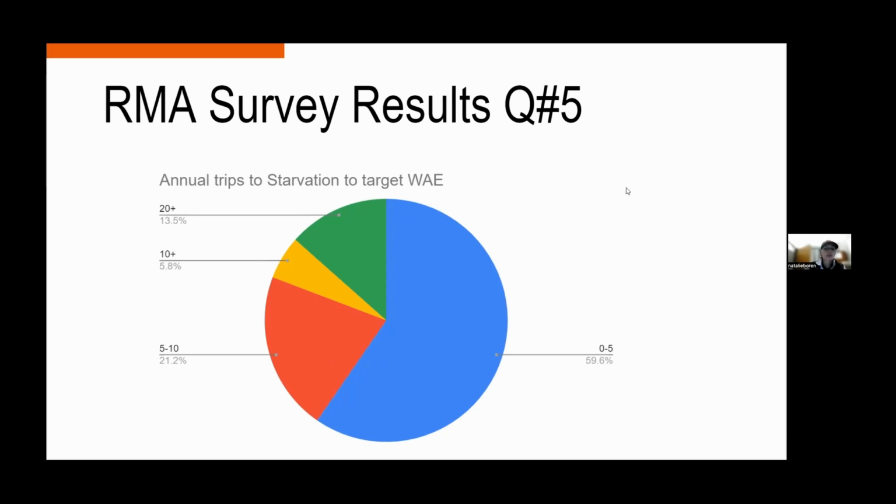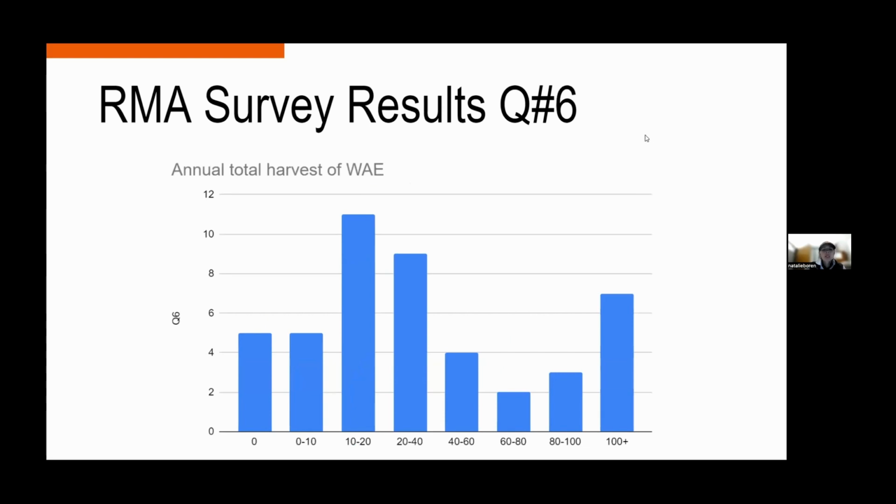That's 13.5% of our respondents. And then this question was kind of trying to gauge how many actual walleye people harvest in a year's time. So we had a big group say they harvest between 10 and 20 fish per year. Second was 20 to 40 fish per year. And then there were about 7 people who said they harvest over 100 walleye a year. So those are the results of the survey that you guys helped provide answers to, and I really appreciate that.